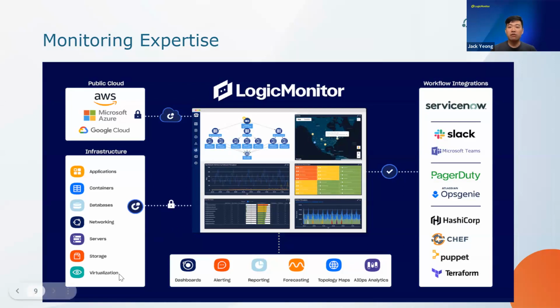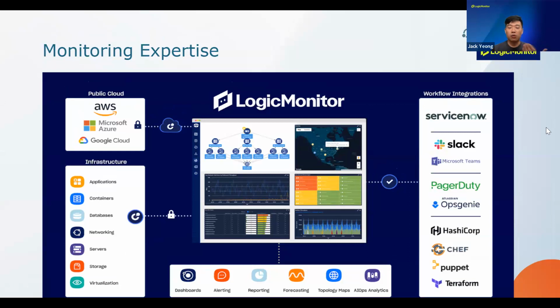And how this is achievable is through our proprietary technology, which we call a collector, which is not an agent, and we are not an agent-based platform. And that being said, without an agent, we are able to seamlessly provide this onboarding experience and can scale quickly within a couple of hours, even though your environment could be a large size, like 1,000 devices, etc. So we are able to deliver that scalability across your multi or hybrid cloud environment.